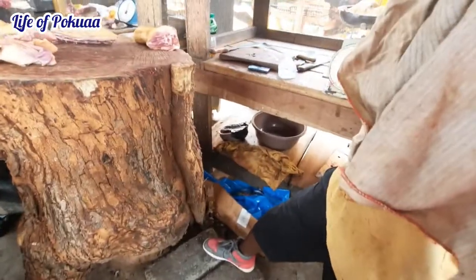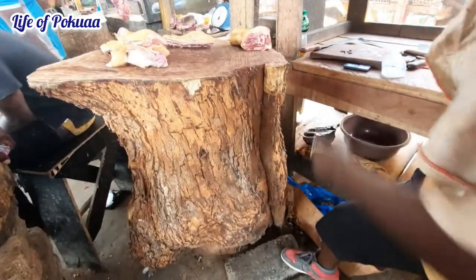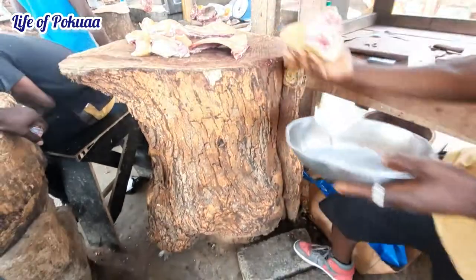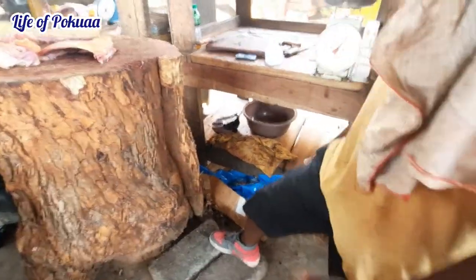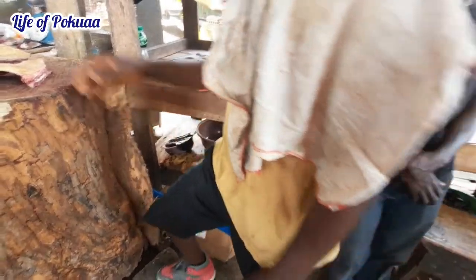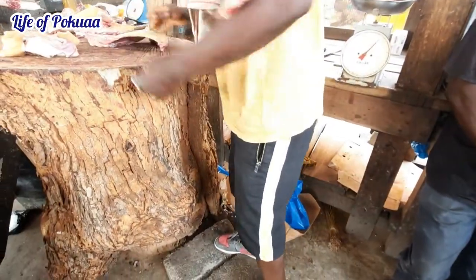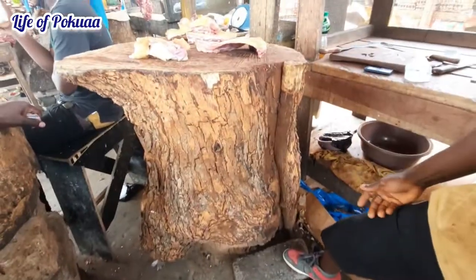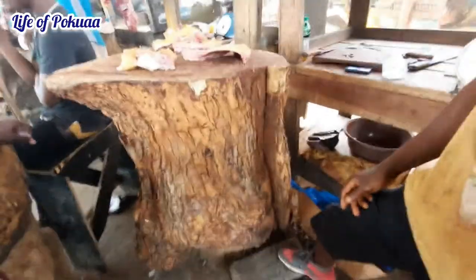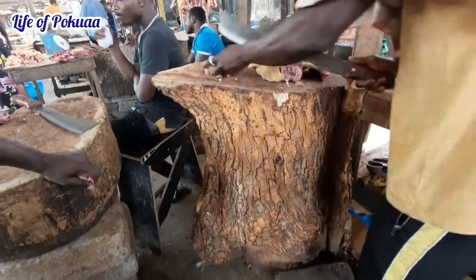After choosing the part that you want, the quantity, they will scale it. They have to scale it. That will determine the price. So if it's meat, beef, goat, lamb, whatever you want to buy, you show them what you want, then they will scale it. That will determine the price, yeah. So that's the meat sector, the meat market.